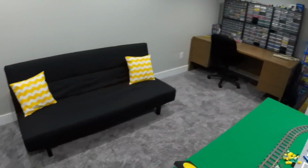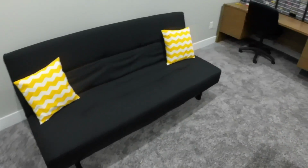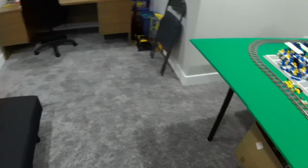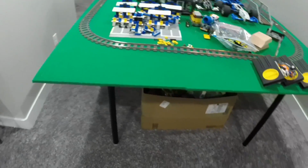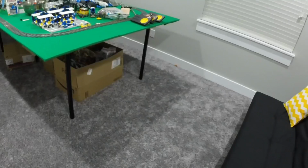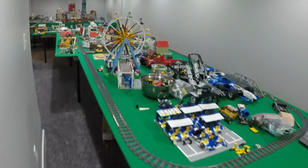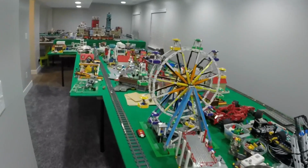And oh my goodness, hey, check it out. We have furniture in the basement. How about that? Came home from work one day and the wife had bought a futon. I was like, hey, it looks pretty cool. But I kind of wanted to put a table right here. But I guess I'm going to have to make it a little bit smaller. I guess that's a compromise. But having a futon down here is okay. It's actually really nice down here, really cool.